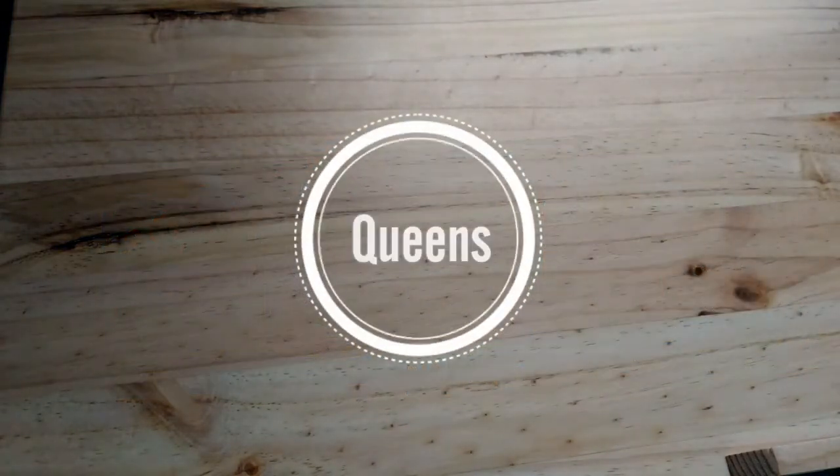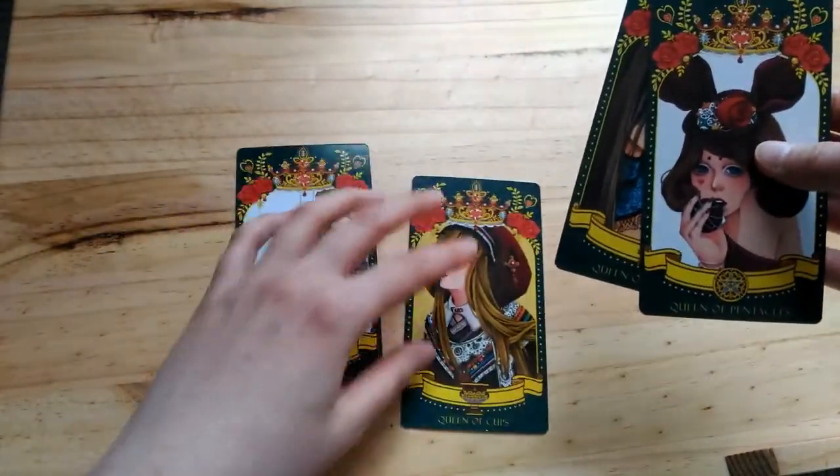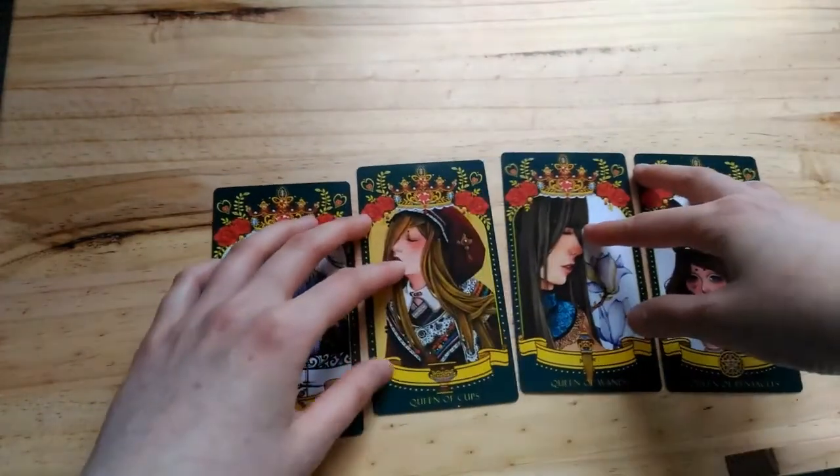Alright, and the last part, one of my absolute favorite things from this deck is that the queens from the court cards are so well done. So let me just quickly show you. That is the Queen of Swords, and that is the Queen of Cups, Queen of Wands, and then Queen of Pentacles.